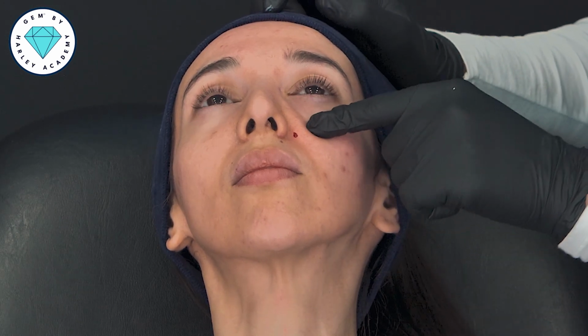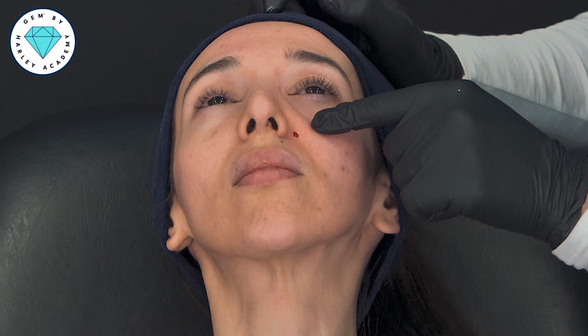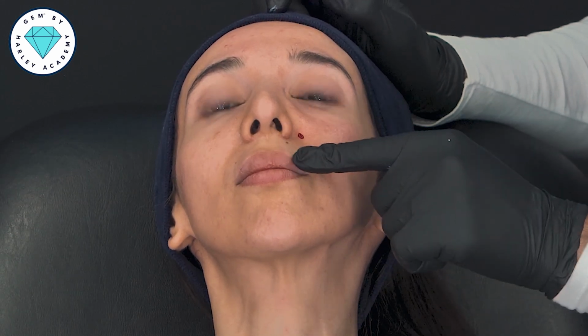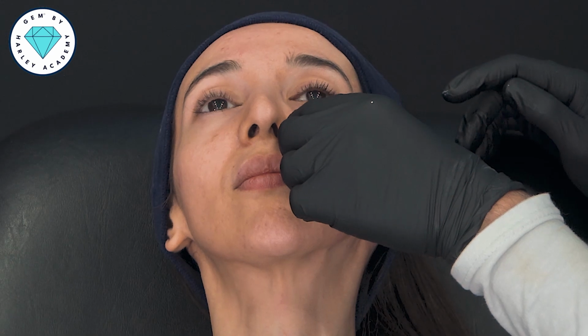We have the infraorbital nerve that traverses over this area, and this means that the upper lip can become numb once we've injected the piriform fossa with filler, because the filler contains some lidocaine. How was that? Is it okay? Bit stingy, that one. You did great.